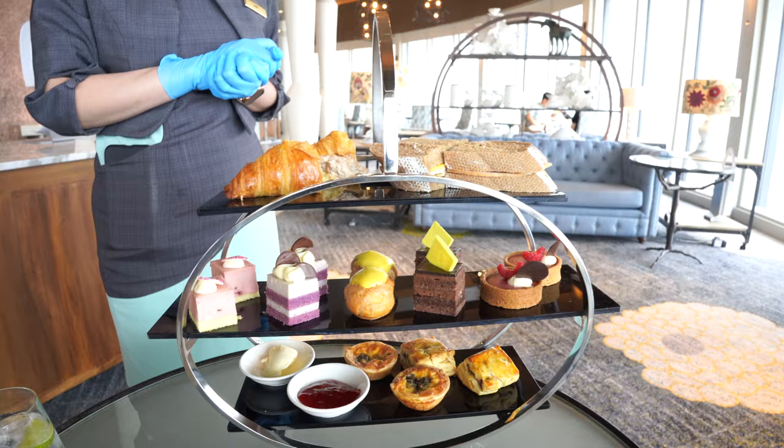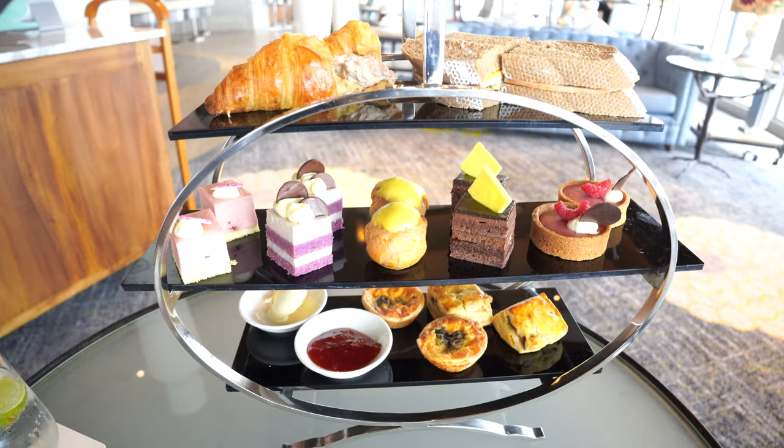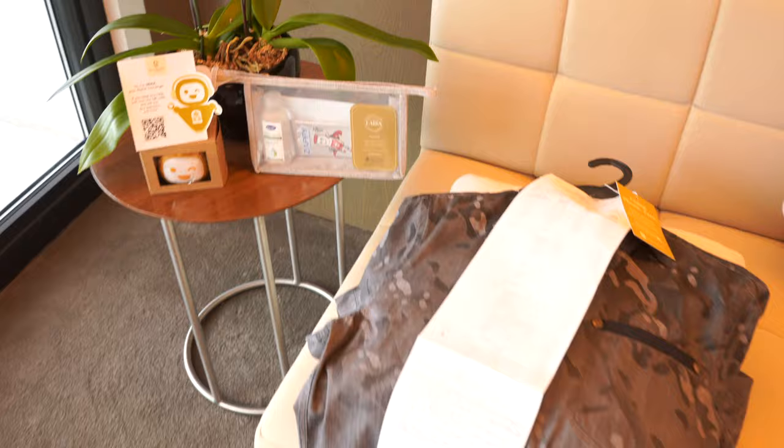Jane is very lovely to explain to us the items that we can order. And luckily, all the items are not the same as what we got from the welcome amenity. We were worried about that. So let's enjoy that. Three more items I would like to share with y'all.